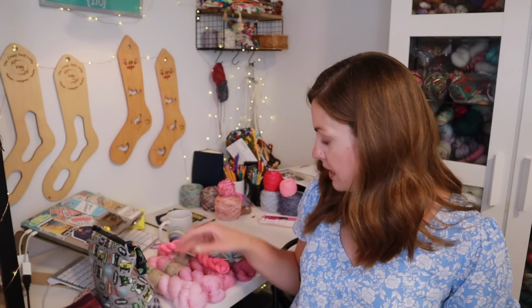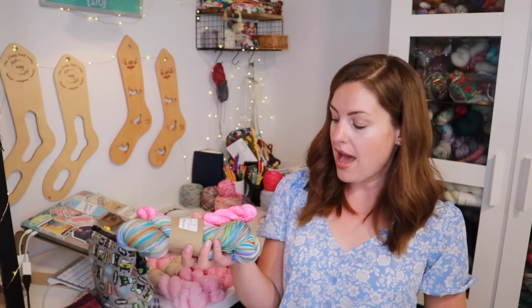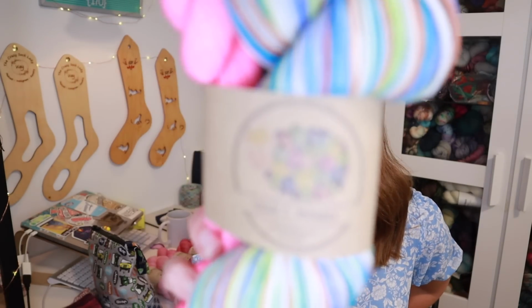So I have a couple things that came in the mail. This is not in my notes and I'm pretty sure it came after the last episode. So this is the Sock Week self-striping yarn. I think I mentioned last time that I had ordered it. Actually, I think it came that day, delivered that evening. So this is by Nicole C. Mendez.